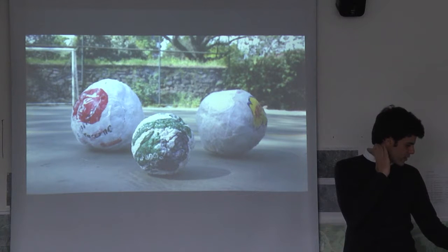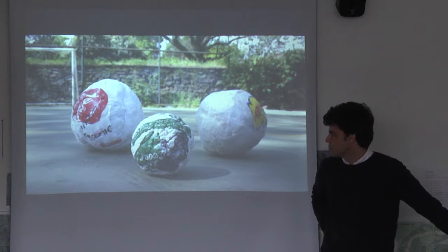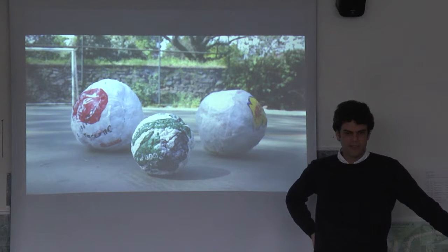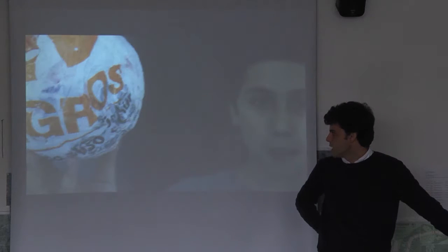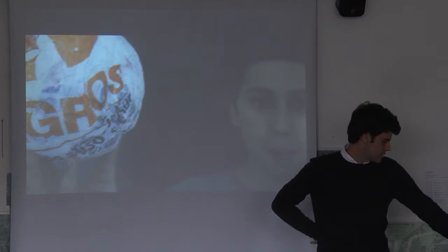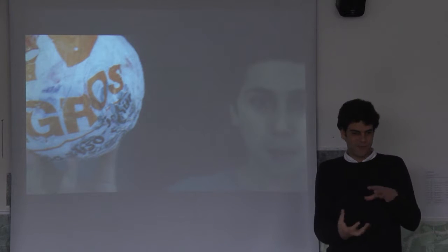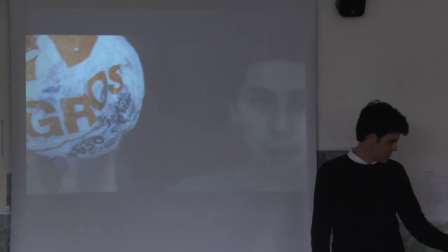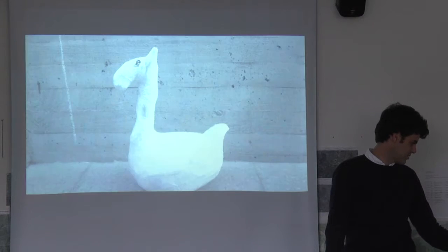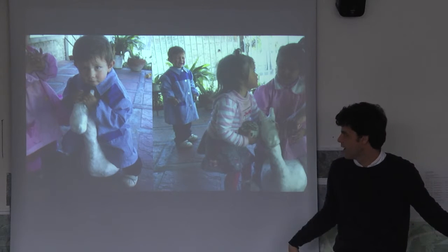I did a lot of projects with garbage and little communities. So this was in Chile with plastic bags. There were a lot of plastic bags going around, at least at that time. And with the help of some kids, we were able to make balls. Nowadays, no one knows how to make a ball, which is the most basic element of play. So these are some of them. And we also made other elements, not only balls, but little llamas and things like that.